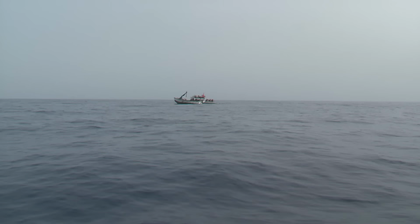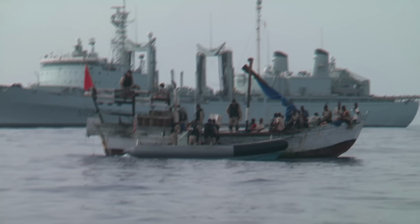The boarding party must quickly evaluate the threat levels and determine just what is happening on the fishing boat. While they weigh the information they've received from the dhow's captain, an unexpected fog patch blankets the area. A fast decision is made. The party boards the dhow.